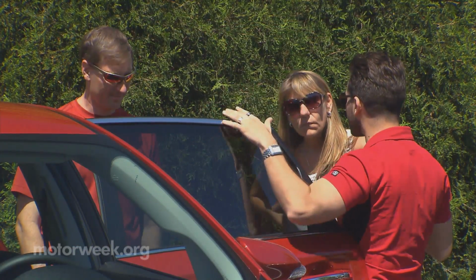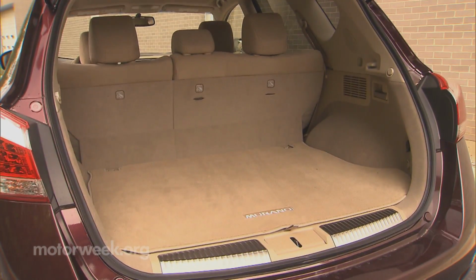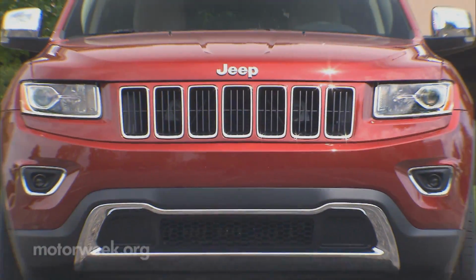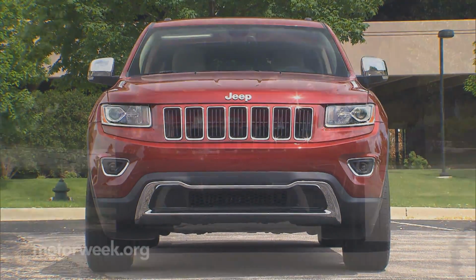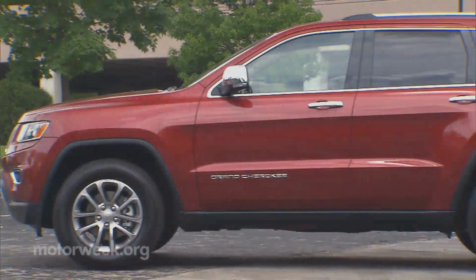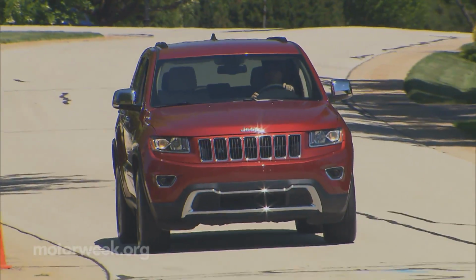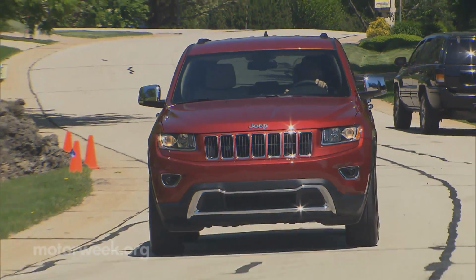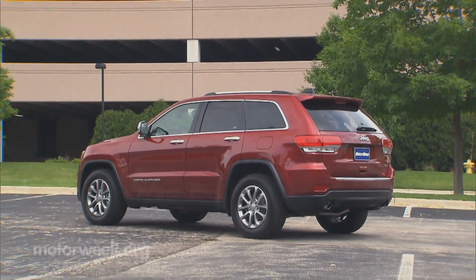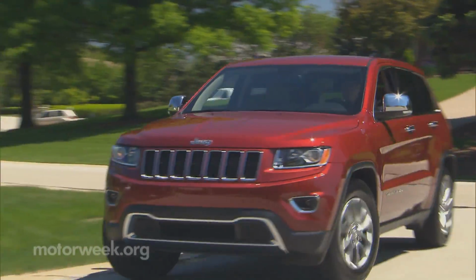Now, all of these utilities provide plenty of space and features for a young family on the go. But in this challenge, it was the Jeep Grand Cherokee that did it best. Still, with such a wide variety of sharply focused designs, it's not surprising that the midsize 5-passenger utility is becoming a household mainstay. So no matter if you call it an SUV or CUV or just family car, there's likely more than one right one for you.